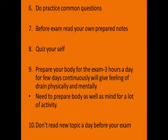Point number nine, prepare your body for the exam. It means writing three hours a day continuously for a few days will drain you physically and mentally. So after your preparation for the different topics and subjects, you need to prepare your body to sit continuously for three hours. For that you can write on model question papers or sit in one particular place for such a long duration and then try to write some question paper for such a duration. So you are preparing your body.